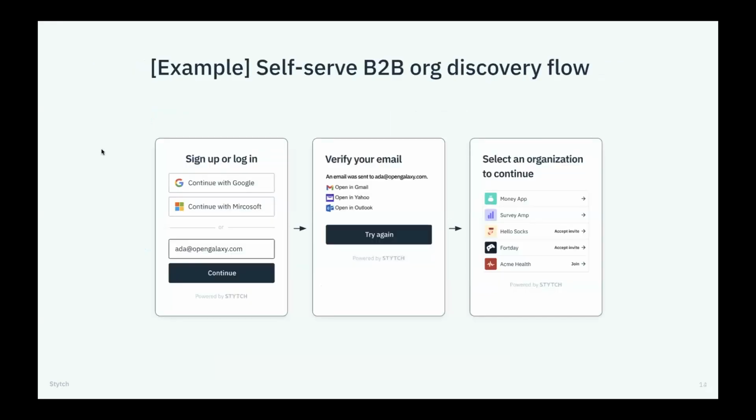An example of this that maybe you're familiar with is if you've ever used Slack's sign-up flow for the B2B side, you may belong to multiple organizations. And if you authenticate with your email, either through an OAuth provider or something like a magic link, you'll be given the option of which organization do you want to join, either an existing one, or in this example, you see Acme Health is allowing you to join a new organization that likely has the setting of you can discover it if you verified your email.